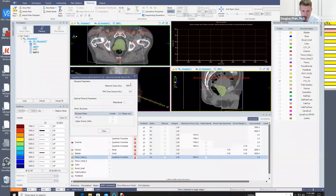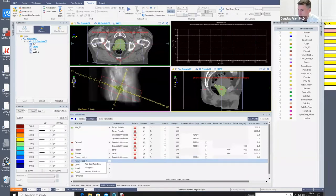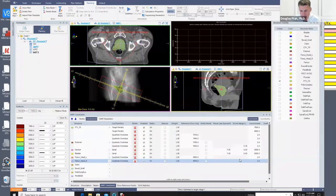So let's just put in a 4,000 for a starting point on those, which is the more conservative. You see 4,000 less than 2. I'm sure we'll be much, much less than that. And I'm turning off shrink margin, but again, it doesn't really matter in this case.